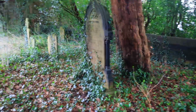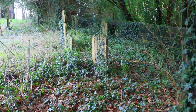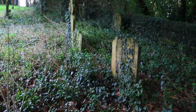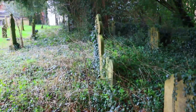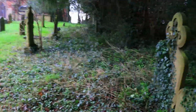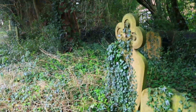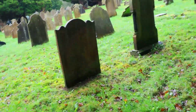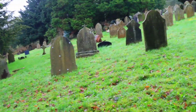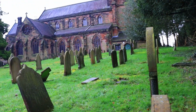All these graves covered in ivy. I mean, some people like this wild thing for graves, but really, when you sign up, you want to know that it's going to be kept tidy or it's going to be wild. You don't want to think you're going to have a nice tidy grave and then they let it go wild. Well, it is generally an excuse by the council. They call it a wildlife area, which means they don't have to do anything.